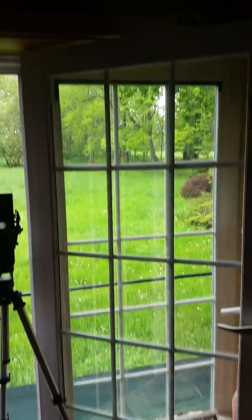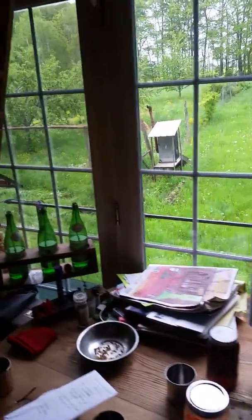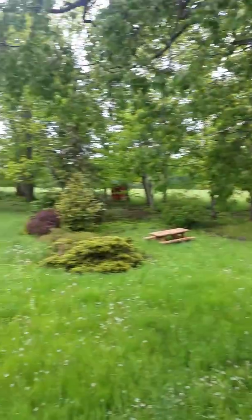He's incorporated a series of different windowed or glass paned doors. I don't know the proper term for them here, but this is on the south side, and there's a balcony here which we can check out, or a deck rather. And he's got a pretty lovely view.